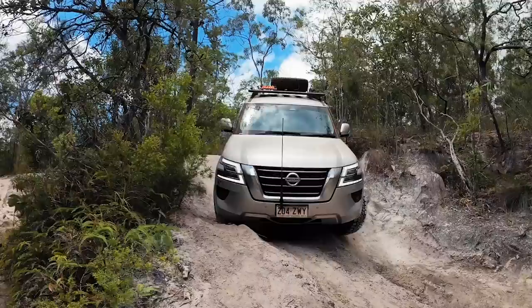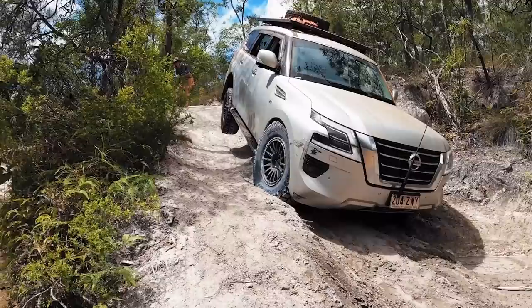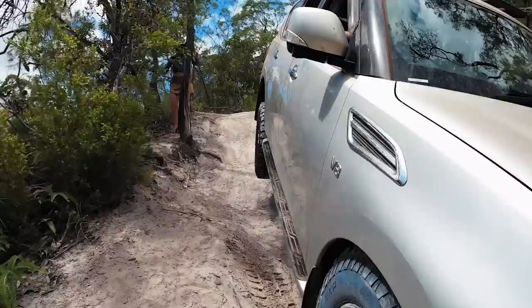Doing really well, babe. Oh, tipping point. Yep, just keep going. You're fine. Just gonna drop in and there's a little hole at the bottom. That's a cool photo. Just stop if you want a cool photo. Hang on. That's what it's all about. Look at the angle you're on.